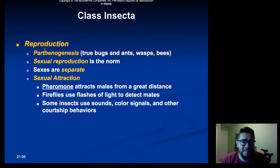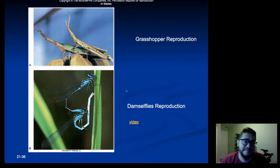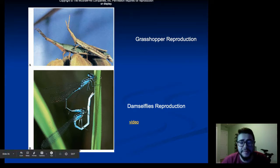Reproduction in insects, we basically see all different types. There's parthenogenesis, which happens in true bugs, ants, wasps, and bees. There's sexual reproduction, which is generally the norm in most insects, where there are separate sexes. Pheromones are used to attract mates, but sometimes you have these complex mating rituals like fireflies, which use their flashing lights to detect mates. Some use sound, color signals, and all other courtship behaviors. I'll show you this damselfly reproduction video a different day as well, but you can see I like that their body forms this heart shape here as kind of a mating ritual.